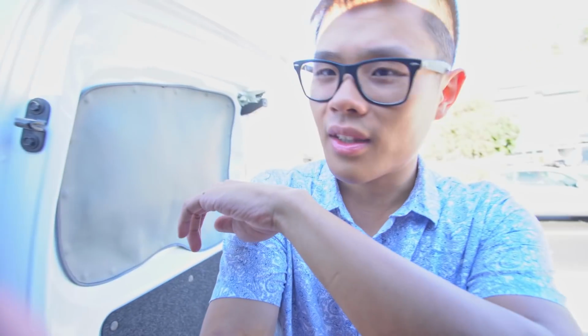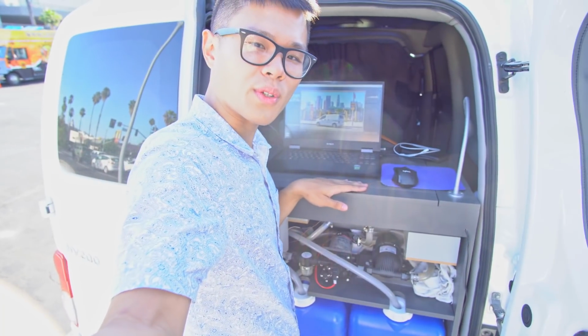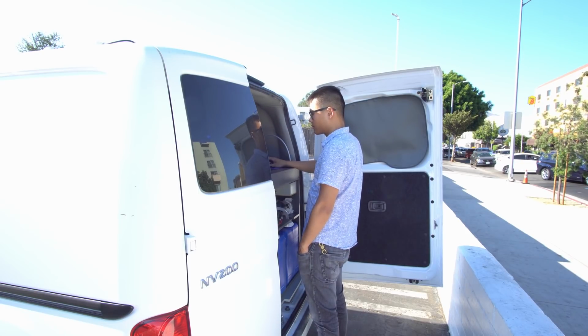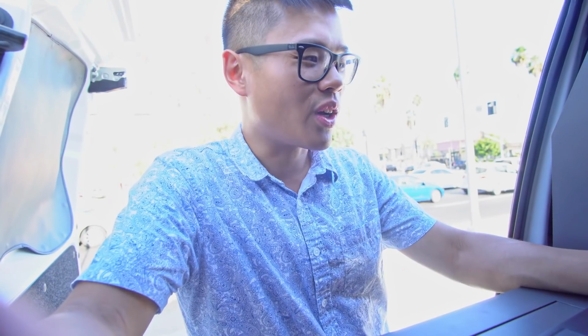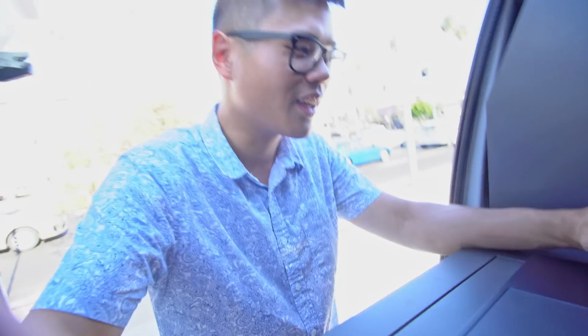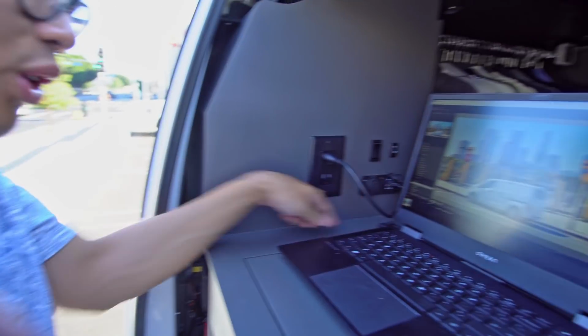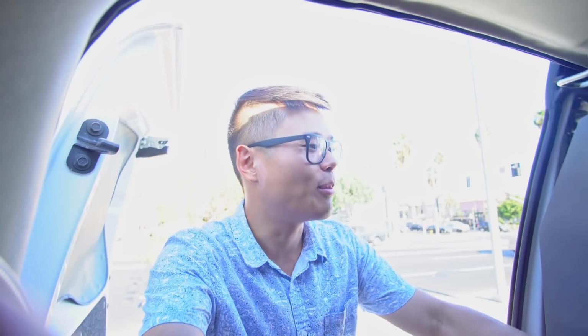I don't know why I've never thought of this before, but if I open this back door, it allows me to use my sink desk, but in reverse as a standing desk. This works out really well. I was thinking about going to the coffee shop, but honestly, this works out. I have all my outlets here, USB ports. I'm charging my laptop right now, and I get to stand in the shade that my van is casting. So it ends up being cooler staying out here than being inside my van. So yeah, this works out really well.